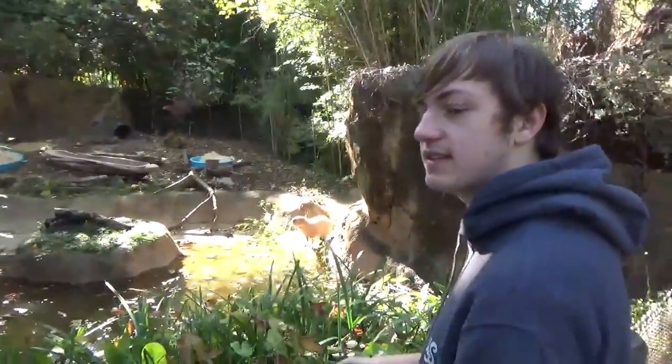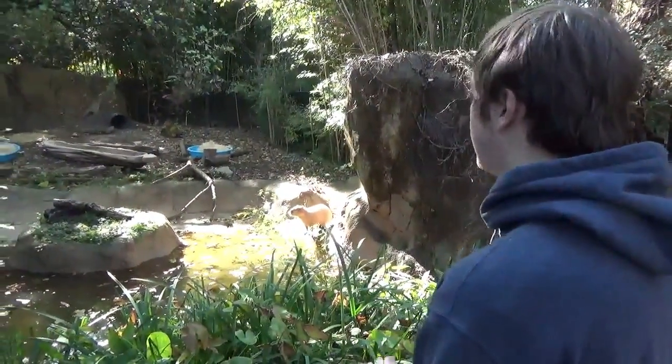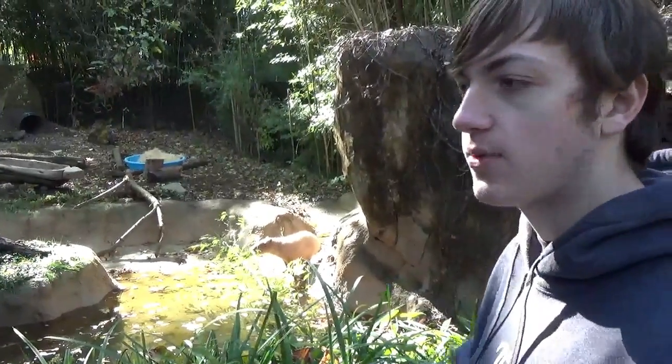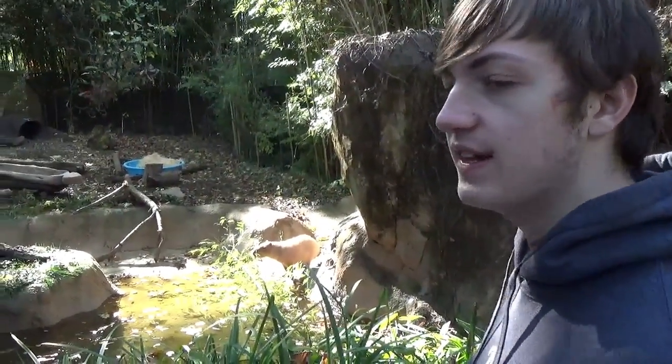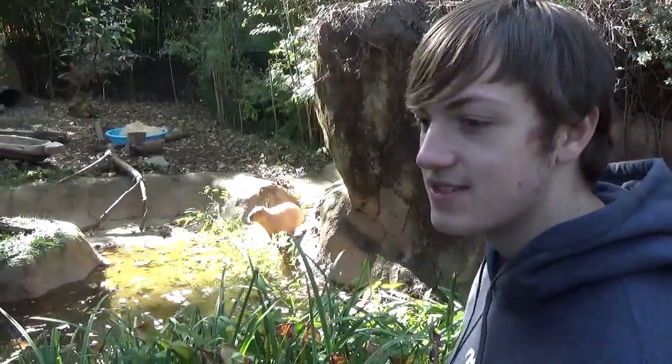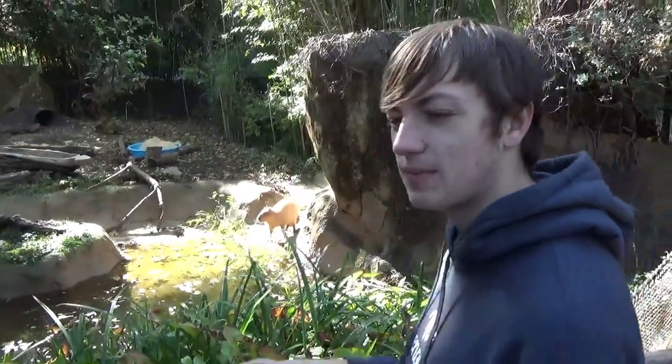So the capybara is the world's largest rodent, and it's a semi-aquatic species. They have slight webbing in their feet, which helps them swim around. And they spend a lot of their time in the water and in large family groups. These guys are always getting snacked on by caimans and jaguars, but I just think they're super bizarre and really cool looking animals.